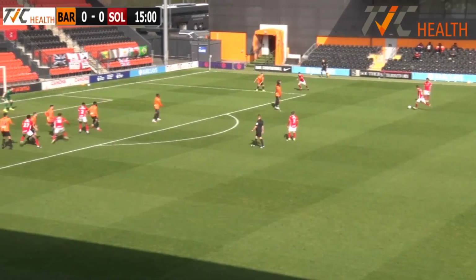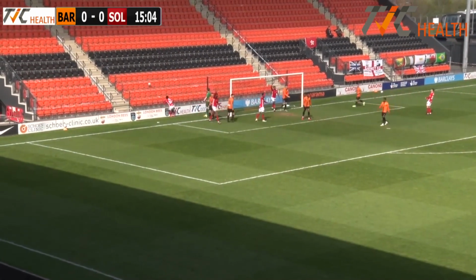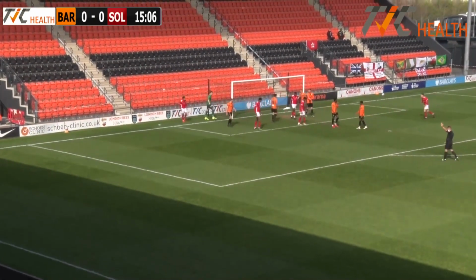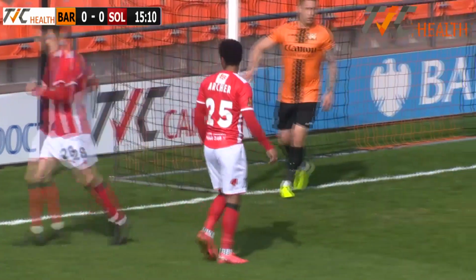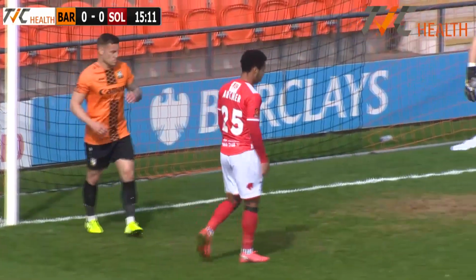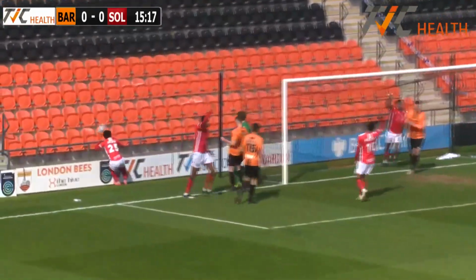Here's the Solihull free kick in towards Hudlin at the far post, but it actually drops for Cameron Archer, whose effort is blocked by Eamon Aziz and goes out of play for a corner kick. Yeah, the two of them just had peeled away, Aaron, and it was a chance from an acute angle, and Eamon stands his ground at the near post.